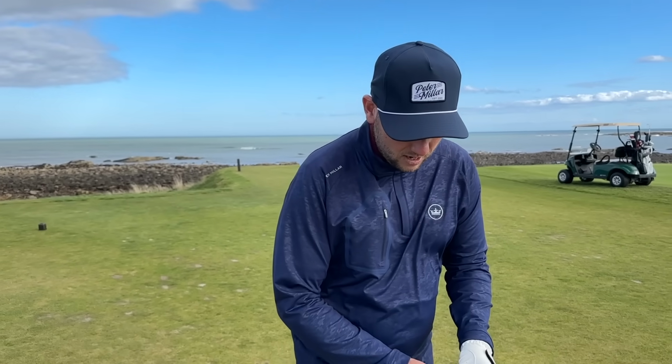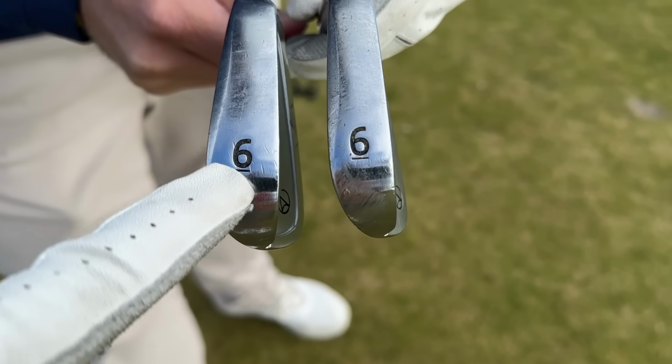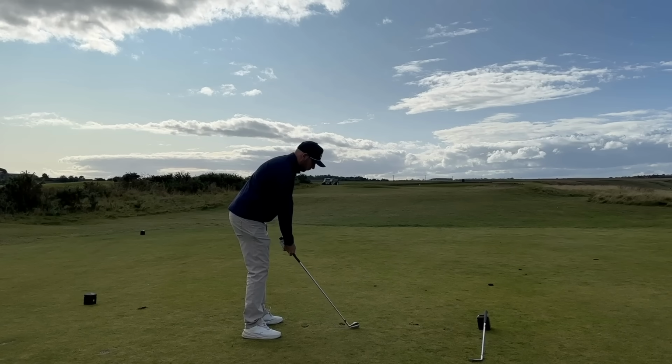Again, underneath wise, the sole of the club. You can see a difference there. That to me is much more appetising than that. I feel I can get much better turf interaction with that. We'll judge the divots after these shots, Chris, shall we? Hopefully I'll take one, unlike the last shot.